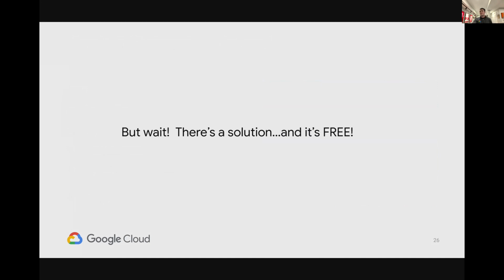So the good news is there is a solution, and I am very passionate about this topic. So again, feel free to reach out to me after. There is a solution that we have, and it's free. Unfortunately, most people outside of cloud don't know about it because it is a prerequisite to using Google Cloud. We have to have managed identity.